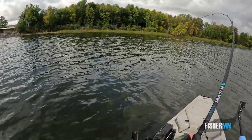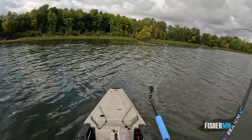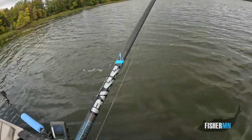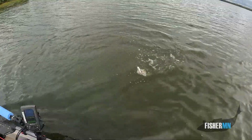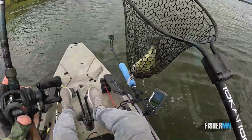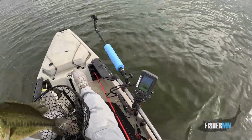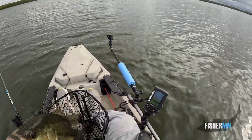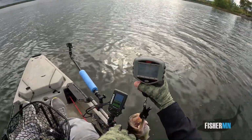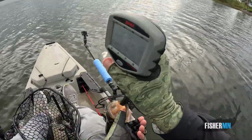That must have been a fish, because now I have a fish on. Feels a little bigger. There we go. There was one in there. Fish everywhere, because there's fish everywhere. All right, here we go. All right, 3.54 pounds. Oop.